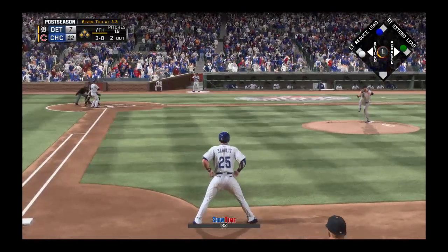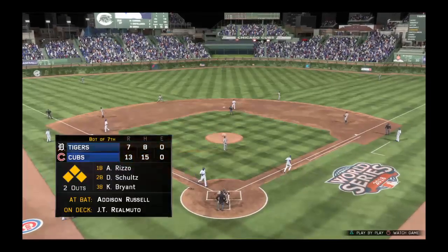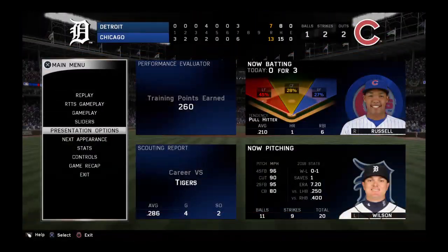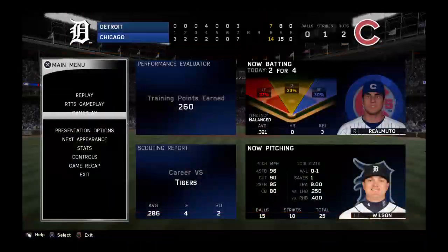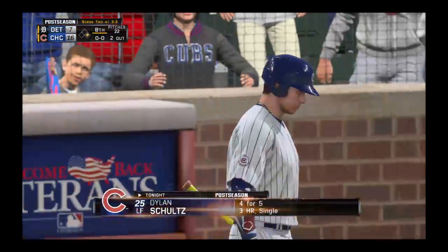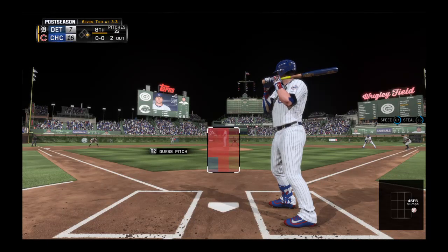Yeah, and pretty much any glimmer of hope for those guys in the field would have to be gone if he comes through with a big knock right here. And that misses. Ball 4. A run will come. Addison Russell comes to the plate with ducks on the pond, as they say, looking to add to his team's already sizable lead. JT Realmuto comes to the plate looking to deliver with the bases loaded and 2 men gone. Dylan Schultz steps in with 4 hits already in this one and looking for number 5 here.